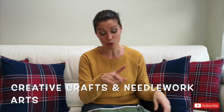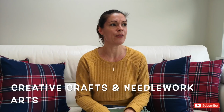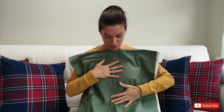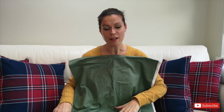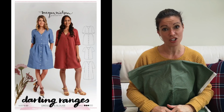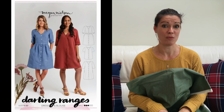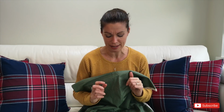Then we had a wander around in Totnes, and there was a fabric store there, which off the top of my head I can't remember the name of, but I will put the name across the bottom of the screen. I think it's something like Crafts and Needlework. While we were in there, we had a look for some fabric, because I have got the Megan Nielsen Darling Ranges pattern. I've never made it, but I bought it with my daughter in mind because I thought it would be a style she'd quite like.